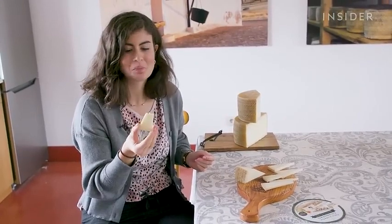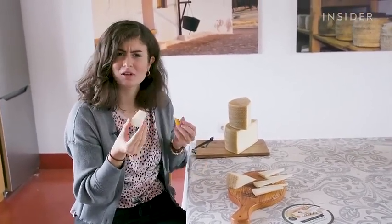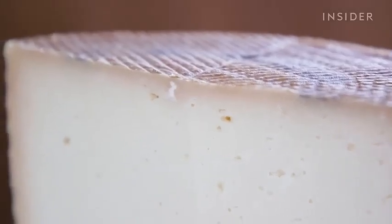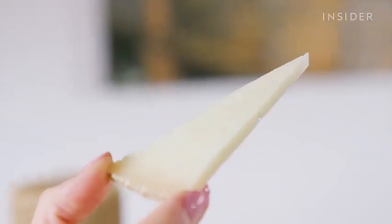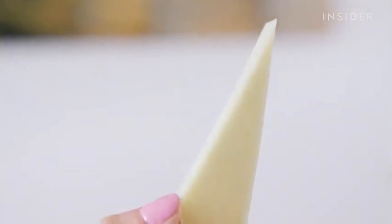So nice. It's very good. I like it. It's got some like tangy aftertaste. I think that is because it's been aged for more than the two months that is the minimum. It's very good. You taste the raw milk. You can taste that this comes from sheep's milk and it's not cow's milk.